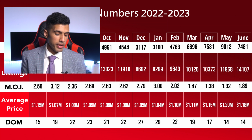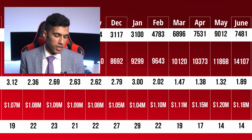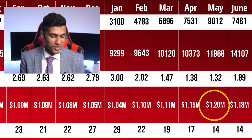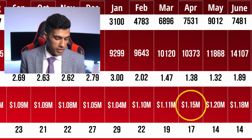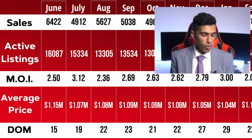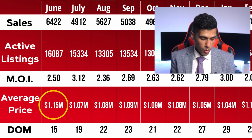The average price that was reported across all home styles, again in the Greater Toronto Area, was $1,180,000. This decreased just slightly from May's number of $1,200,000. Back in April, it was $1,150,000, and then going back to last year, June, we can see the average price was $1,150,000. So our average price has actually increased if we compare it to last year.